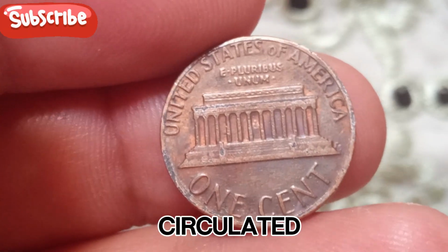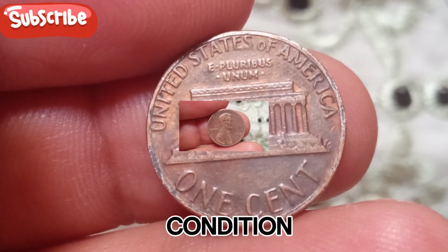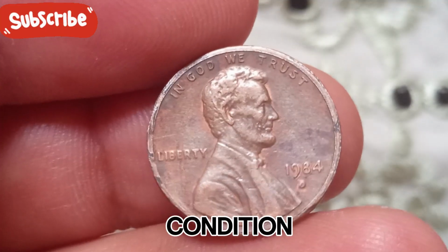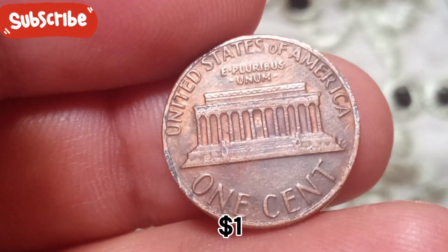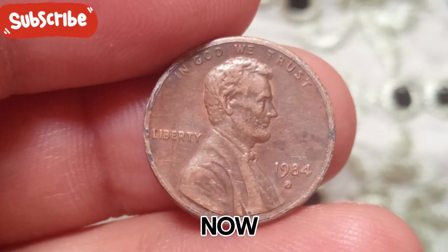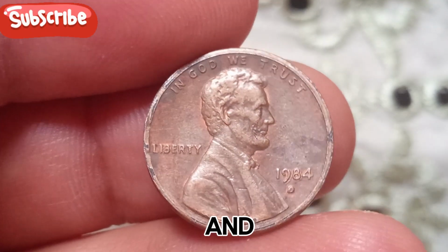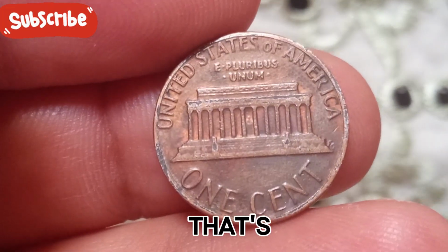A worn, circulated 1984 penny might only fetch between 1 and 5 cents, depending on its condition. But a pristine, mint-state example? That's a whole different story. A coin in MS-60 to MS-63 condition, that's mint state, with only minor flaws, can be worth 25 cents to $1 to the right collector. Not bad for a coin you might find in your couch cushions. Now, if you're lucky enough to find a 1984 D penny in MS65 or higher, with strong luster, no contact marks, and well-defined details, you're looking at a coin that could sell for $5 to $10. And that's just the beginning.